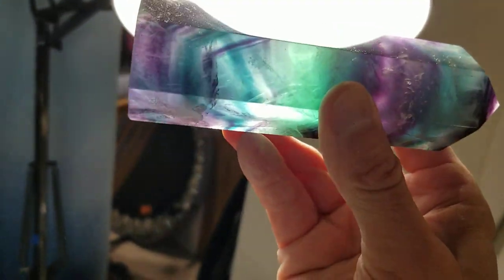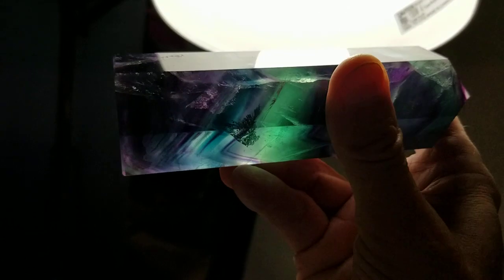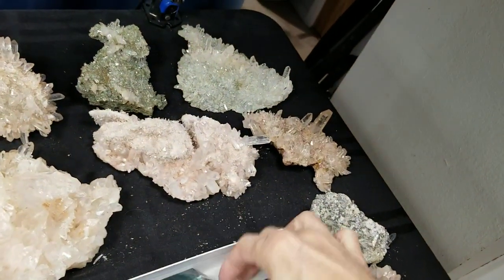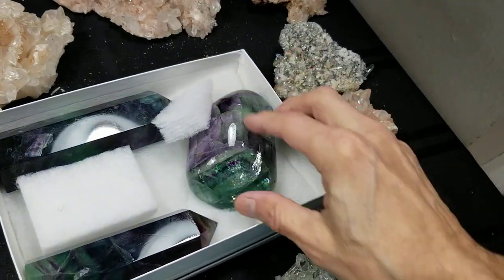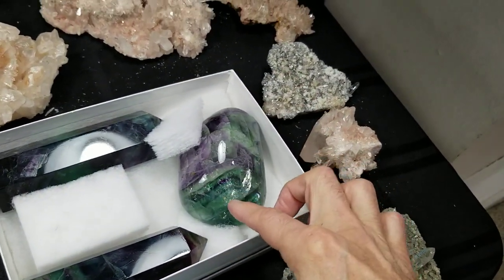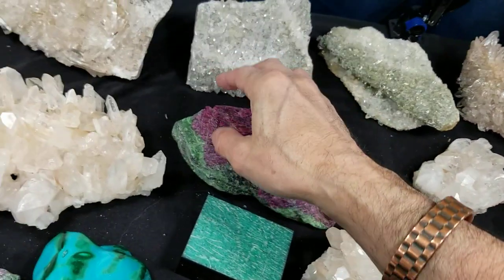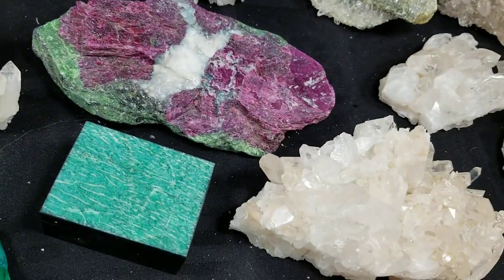Look at the colors in this one. These are perfectly clean fluorite points, huge fluorite points. Just gorgeous. And then we have this piece in the box here, which has this window in it. It's a beautifully polished piece, which has this window that has beautiful sparkling rainbow colors in it. So we have that stuff on this table. We have a beautiful piece of ruby zoisite with white quartz vein running through the middle of it. Never seen that before.